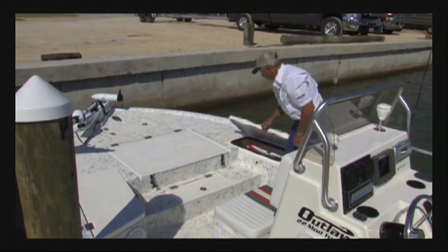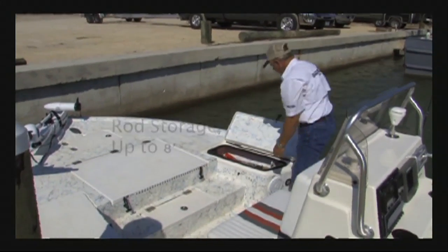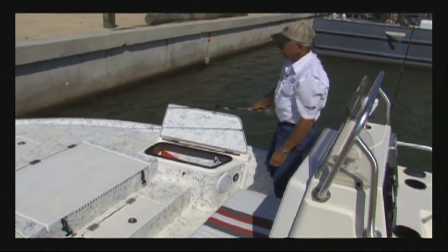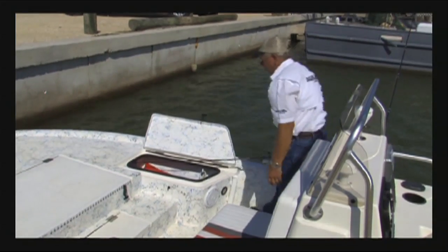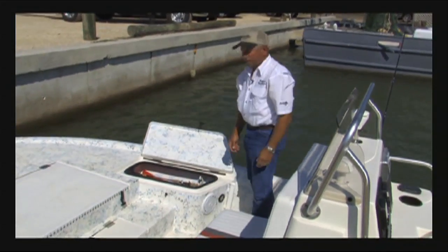We have rod boxes available on each side of the boat in this front deck. These rod holders will hold up to 8-foot rods. We have a large tube that runs into the forward portion of the deck, so when you're sliding the rod in, it makes it very easy to put the rod in and drop it into the rod holder.